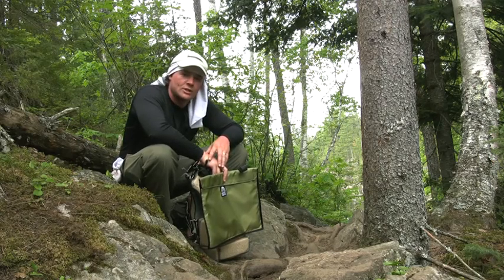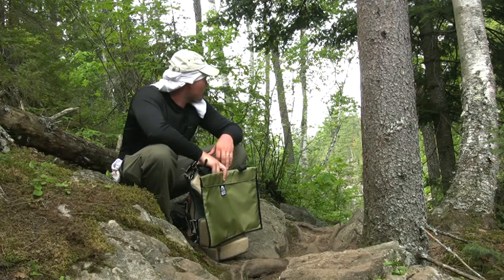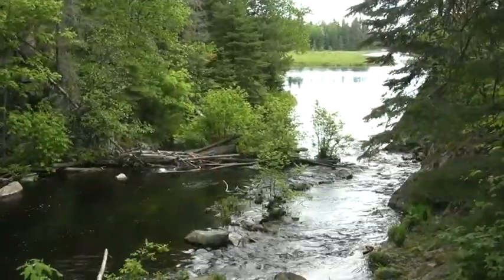But we're going to continue on the way. It looks like we've got about a 20-yard paddle and then another 140-rod portage. So we're on our way.